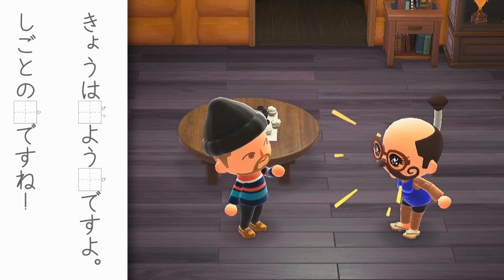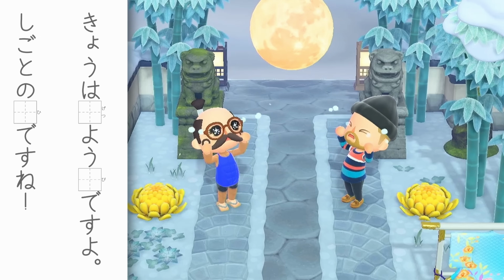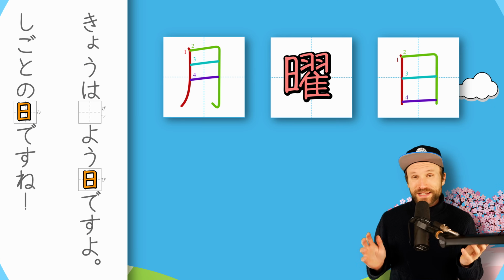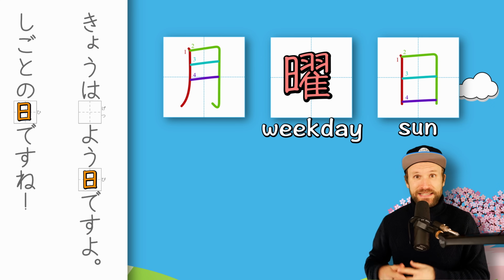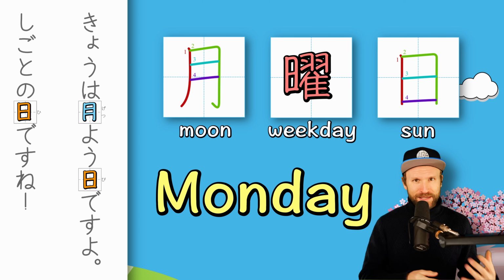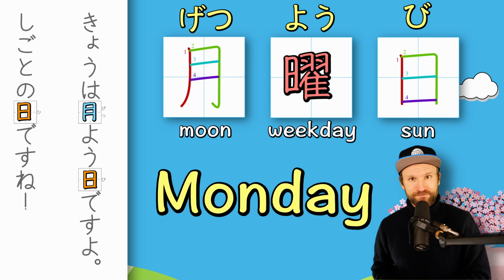今日は月曜日ですよ。仕事の日ですね。We continue right down the line with our days of the week. This time, it's the day of the moon, just like in English, Moon Day. Except in Japanese, it's 月曜日 with the kanji for moon and 曜日.